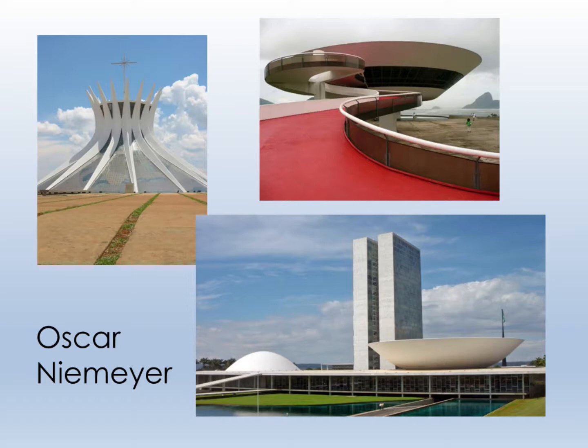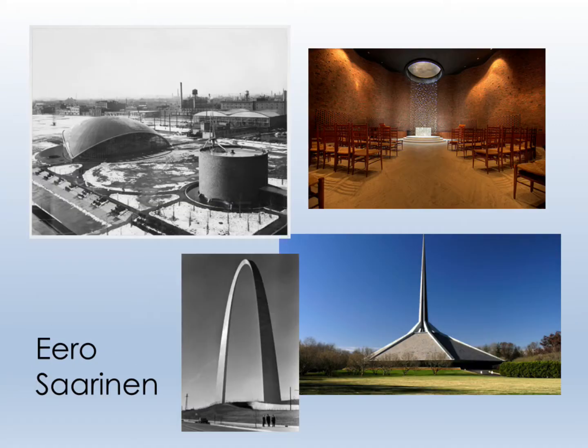Niemeyer's designs for the new civic buildings for Brasilia, including the National Congress and the Cathedral of Brasilia. Also his contemporary art museum in Niterói, overlooking the city of Rio de Janeiro. The same can be said about Saarinen's works.